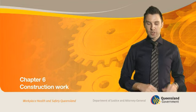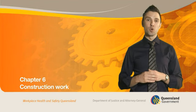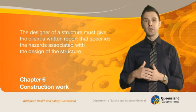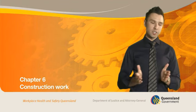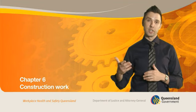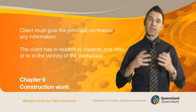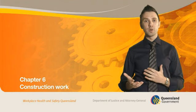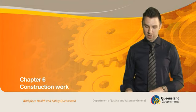Some further details about construction work. The person who commissions the work, the client, must provide information and must consult with the designer about the structure to ensure risks can be managed at that design stage. In addition, the designer of the structure is required to give the client a report on the peculiarity of the design of that structure. If it's a structure that's common and used all the time, there'll be no need for that. But if there's some peculiarity associated with that structure, the designer needs to provide that report to the client. The client must also give information to the principal contractor about the hazards and risks they know of associated with that workplace. For example, the construction project might have contaminated soil, and it would be appropriate for the client to advise the principal contractor of that particular hazard at that site.